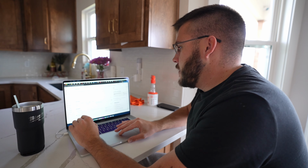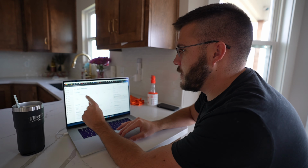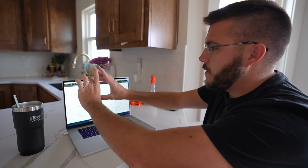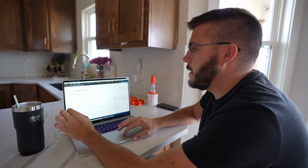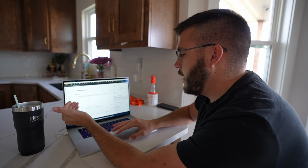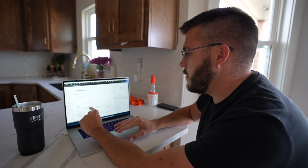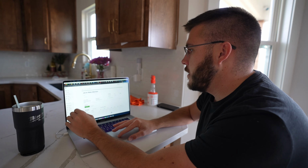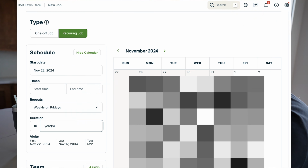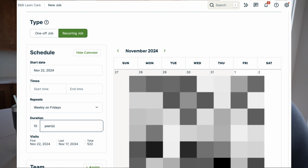Okay, so when you set up a job, okay, you're gonna have your properties here. So if you have, we have a couple different people, right, or companies that have multiple locations, okay? So you would add a new property if you had multiple things. So come down to jobs. This is where it gets really important, right? So let's say we're gonna do mowing, right? Weekly mowing. You're gonna click what property you wanna do at, and you're gonna click recurring job.